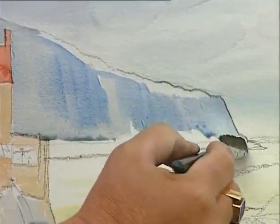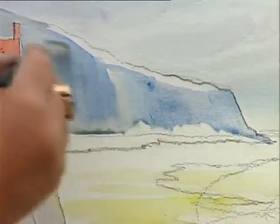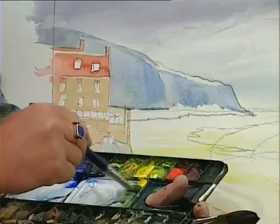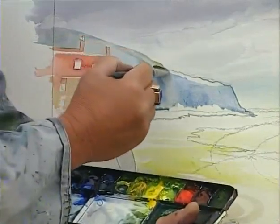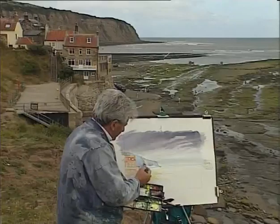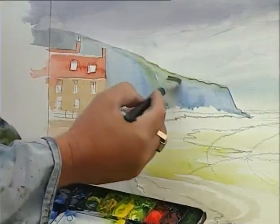Take it to there. I'm leaving the tops a little bit because I wanted to put just a hint of green in there, just a hint. Down into your cliffs. Down. See? The old coloured sheet of glass trick.